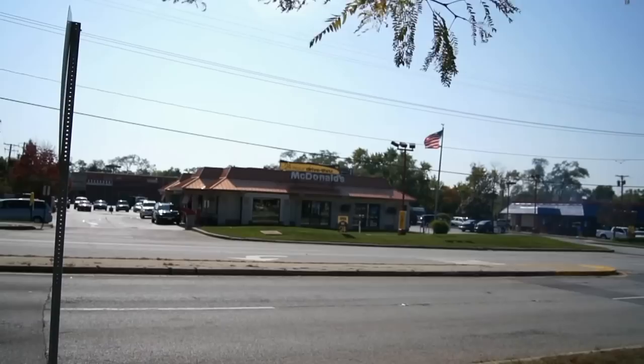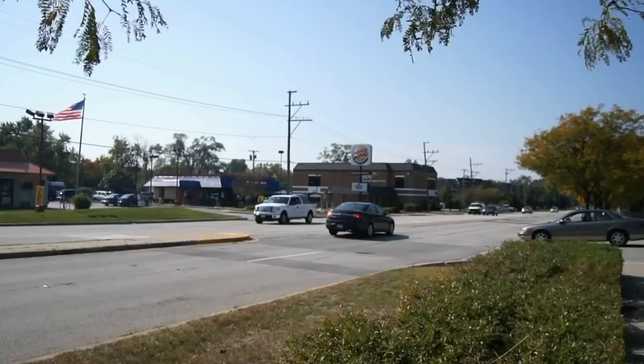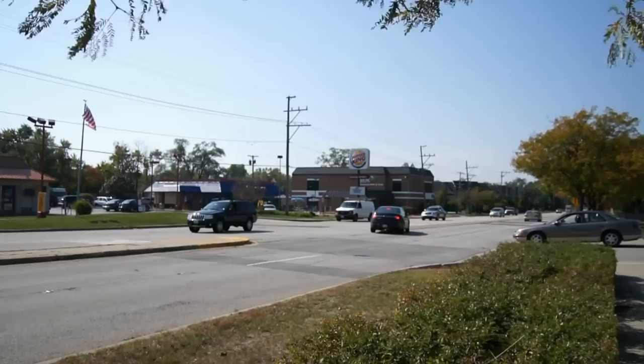I remember when Burger King got built, it was about one quarter, maybe one eighth of the size it is now. And the Burger King, the way I remember it, was like a stand-up counter only. They had no indoor seating.